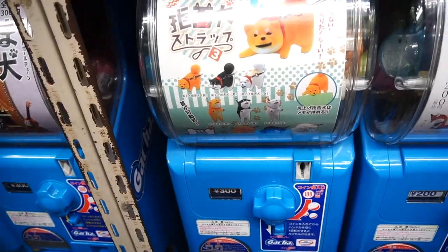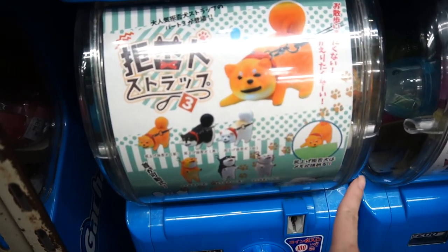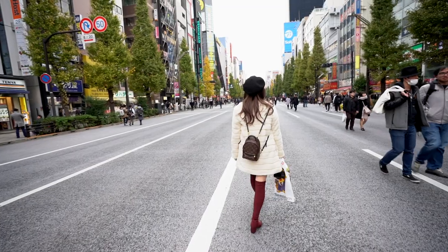So tempted to play more Gachapon, but must not. Trying to stop myself. I love the Shiba one. Pulling on the leash.